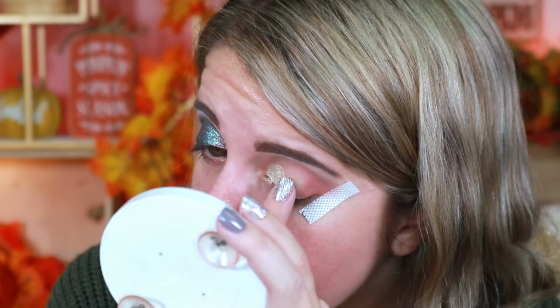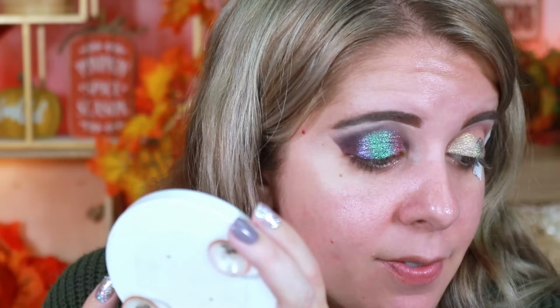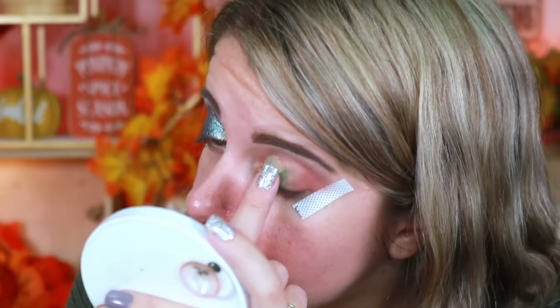Ooh, that is gorgeous. And then I'm going to go in the shade called Codex right here. And this is the one that retails for $18.99. Scroll retails for $14.99. And we're going to start to place this right next to that shade. This is classified as reflects with a deep pink, bronze, gold, green shift.